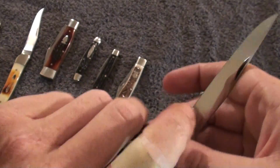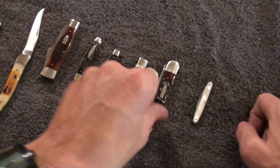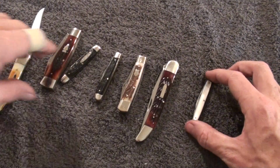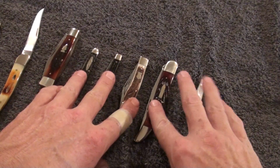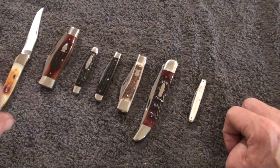But anyways, guys, those are some of my different style slip joints made by different companies. Most of these are all pretty old. These guys are all very old. This guy is, I believe, a fairly new company.